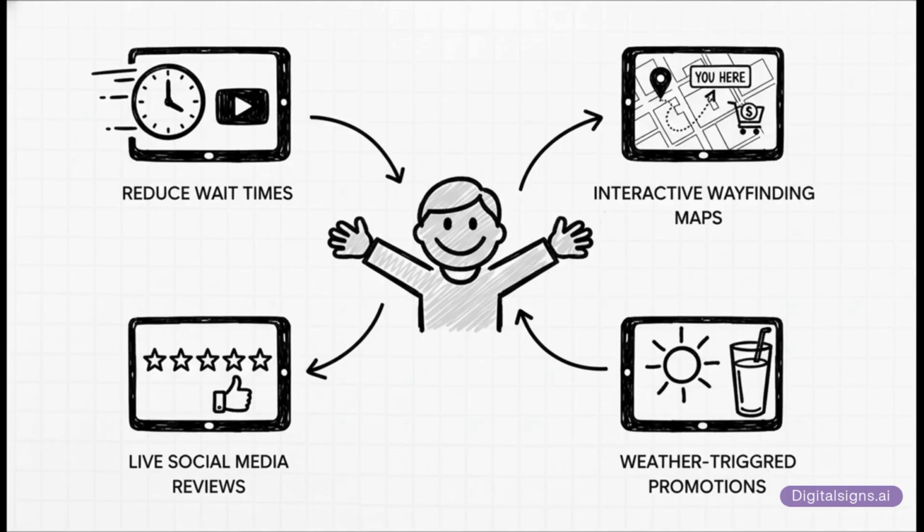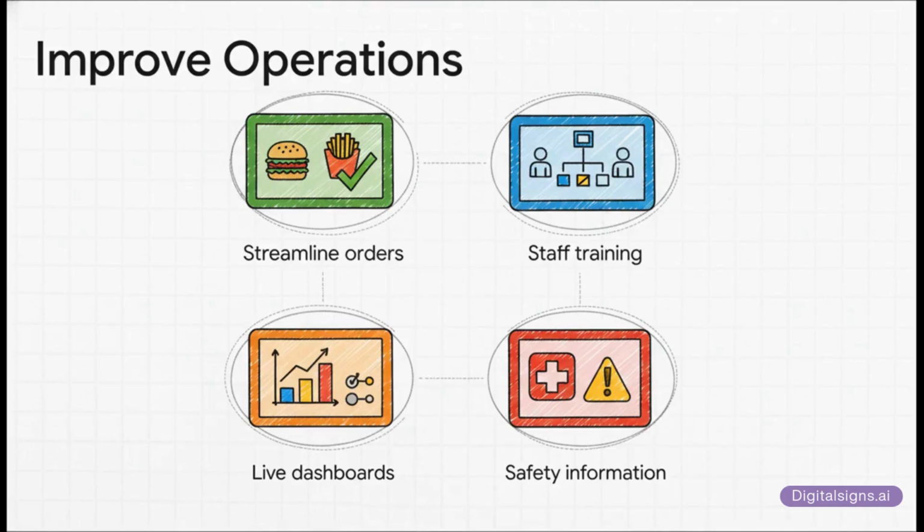That can help you find your way around a huge store with interactive maps. They can build trust by showing live social media reviews. They can even tempt you with a promo for a cold drink that's automatically triggered just because it's a hot day outside. And believe it or not, that same technology is just as powerful behind the scenes.